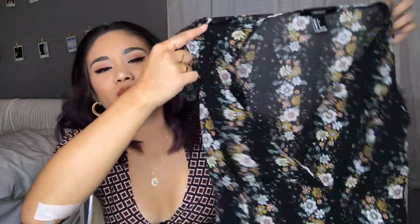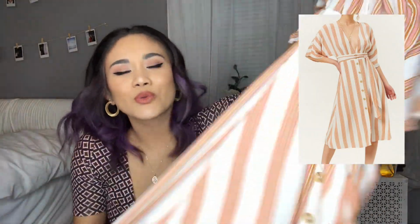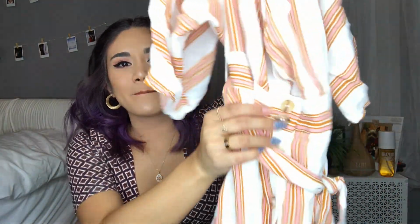It's really, really cute, and I'll insert a picture somewhere in this video to show you guys what it looked like on the model because it's so cute. The next dress is actually a present, but this one I've had in my cart for so long because I think it's super cute. I love the peach color, the pink, and the orange in the stripes. I love the buttons. It's very big.